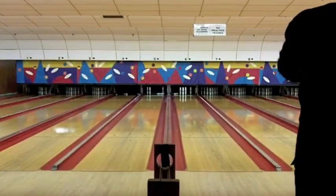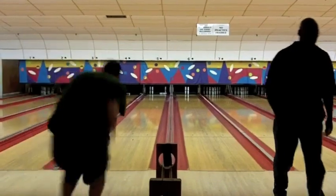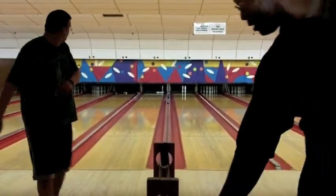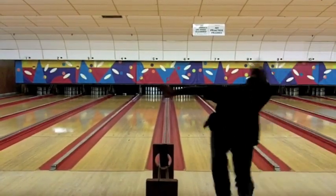Both bowlers are going to be open here in the fourth. Shawn with an 8, and Jeff with a 9. So Shawn has got 55 through 4, and Jeff has 34.